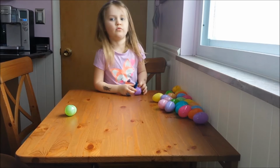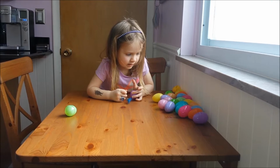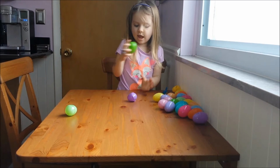Some of them can change color. Pterodactyls and T-Rexes do very well. This is a ton of T-Rex. Let's open this egg.